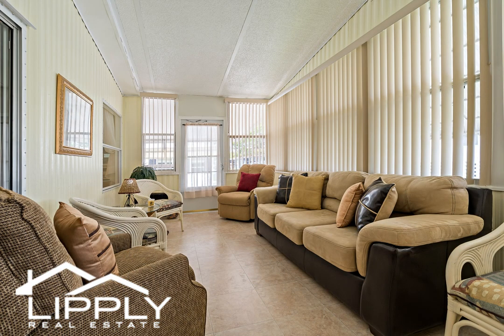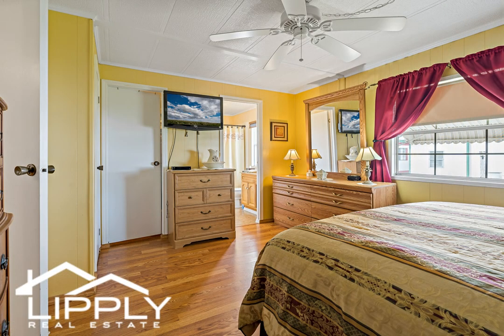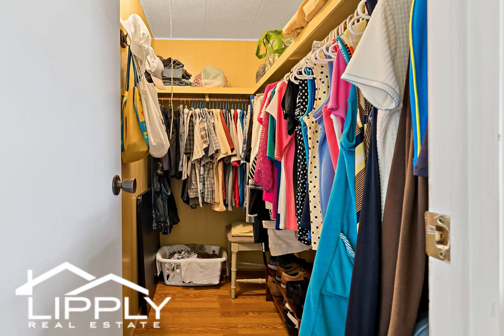Laminate flooring throughout as you enter the adjoining dining and living space with plenty of windows to allow natural lighting. There is a bonus lanai with wall-to-wall windows that could easily be used as an extra space for out-of-town guests.